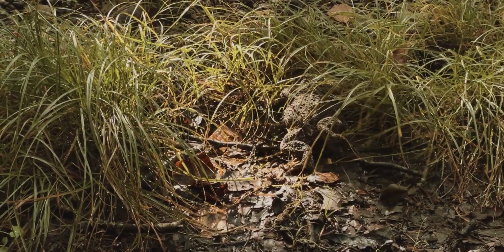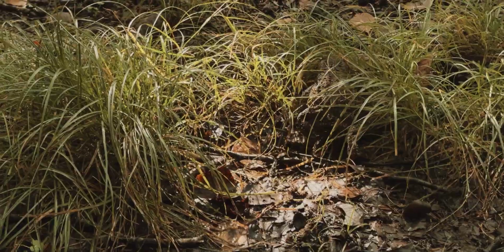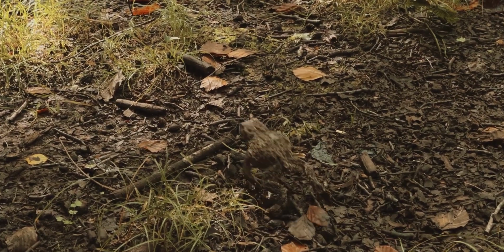That's a big old toad, wasn't it? Crikey. Just hopping across the road in front of me, or the pathway in front of me. Anyway, what was I saying?